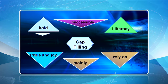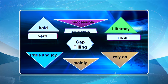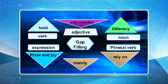Let's look at the part of speech. Hold is a verb. What about illiteracy? What is it? It's a noun. What about inaccessible? An adjective. Pride and joy is an expression. Rely on, a phrasal verb. Finally, we have mainly, which is an adverb.